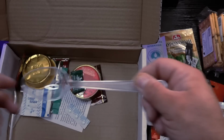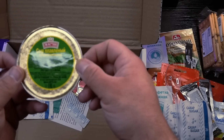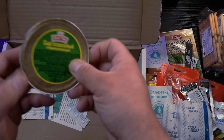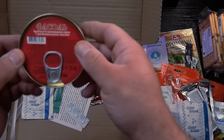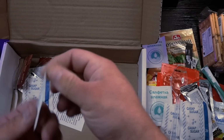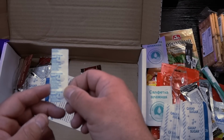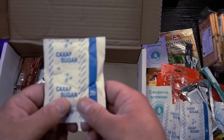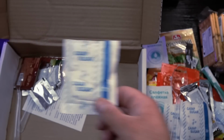A spoon, fairly large. It's kind of flimsy. This looks like it could be some sort of vegetable caviar or possibly some sort of liver pate. It's pretty common in Russian rations. I'm not a big fan of liver. Same thing here. Could be vegetables, could be liver. Don't know. Salt packet to go with our pepper. Water purification tablets. Very important, especially if you're just melting ice to get drinking water. You have no idea what kind of a woolly mammoth or something might have peed on that ice. Another 20-gram packet of sugar. That makes a total of 60 grams of sugar in this bad boy. Wow.